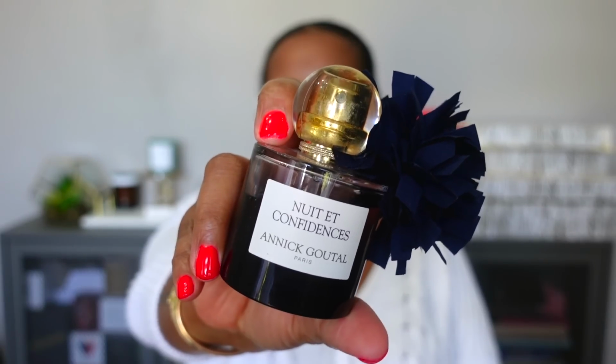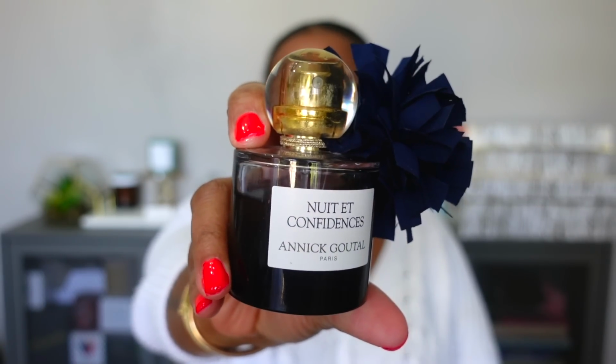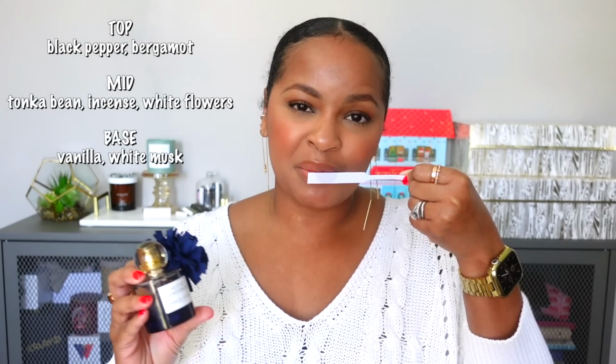The next fragrance I have is from Initio, and this is Nuit et Confidences. So this fragrance to me is kind of more so a basic vanilla. So it smells like pure vanilla, but then add in some spice to it. So this one often gets compared to Spiritueuse Double Vanille from Gourmands.